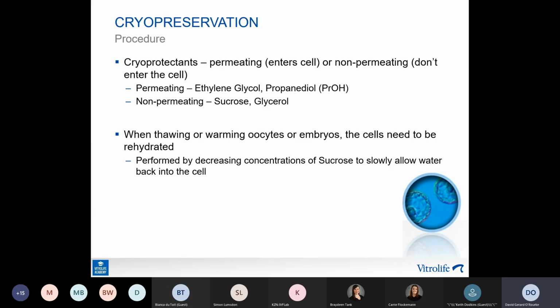At Vitrolife, we use media which are designed for specific stages to perform the vitrification. We use ethylene glycol and propanol because we know that these are less toxic to embryos, yet as effective. And as non-permeating cryoprotectants, we use sucrose and glycerol, as they're very efficient at removing water from these embryos.